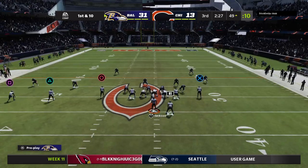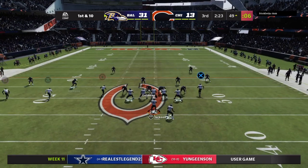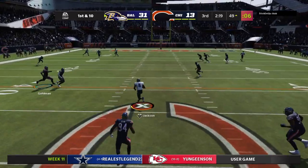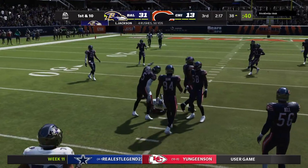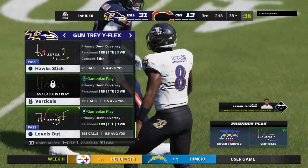So into Bear territory now. This is 1st and 10 at the 49-yard line. Jackson from the shotgun. And Jackson's so tough to stop. He's got a first down, and he gives himself up there at the end.